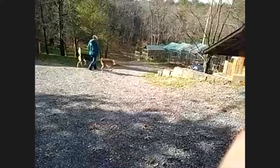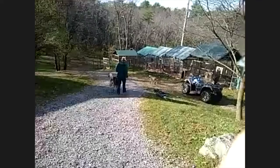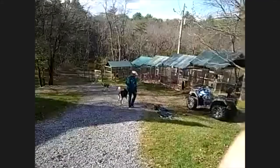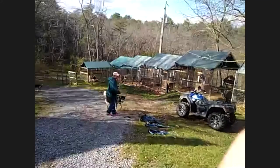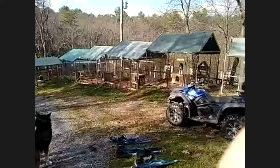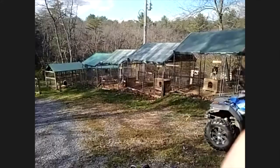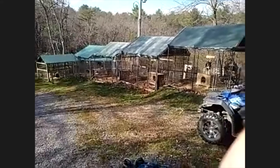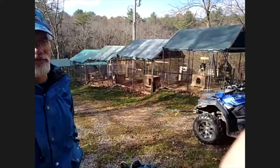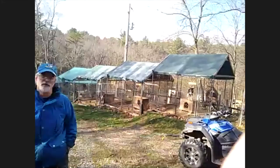But we're going down to the kennel area. And we have actually two types of housing here. We have pens with the dog boxes in, and we also have underground kennels, which is kind of neat because it's cool in the summertime underground for them. It's really warm in the winter.